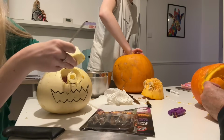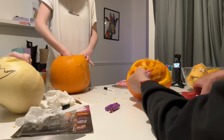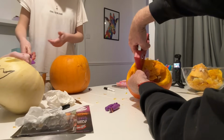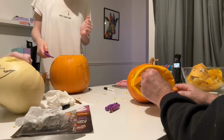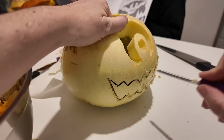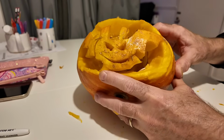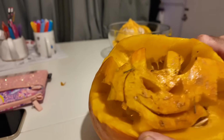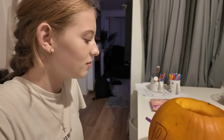Poke his eye out. Oh, you see his face? Frankenbat. Yeah, look, he's been stitched back together. Batstein. Frankenbat. Batstein, Daisy. Frankenweenie.